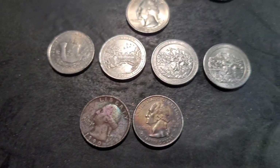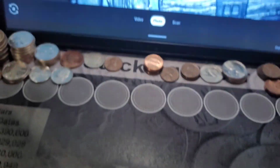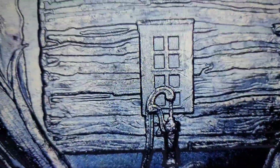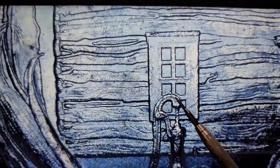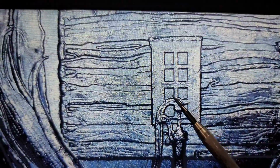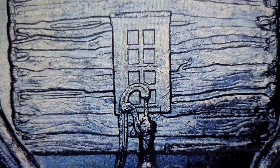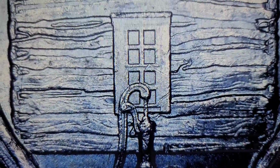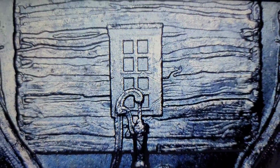And then I did find this Homestead with potentially a doubled pump handle right in here. So I have to look this up, probably on Variety Vista, to see if this is a DDR. But that's our finds for the first 10 rolls. Let's get into the next 10.